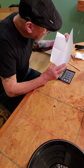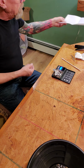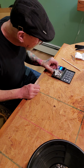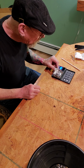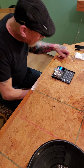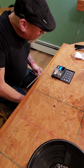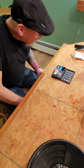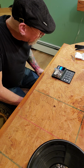Make sure everything's in there. We got some nice clean paper. Everything's good. Put that up there for now. We'll clean it up later. And let's see. We'll make sure we got all our pieces in there. In the center. And it comes out to a grand total of 0.062. Alright, yeah, 0.062. We're going to go with 0.062.